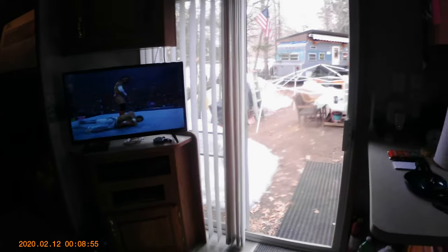And this is the sliding doors when you walk in. And then you have your 32-inch TV. Then you have overhead storage and all that. And then you go in here. This is a closet for toys and games and coloring and all that.